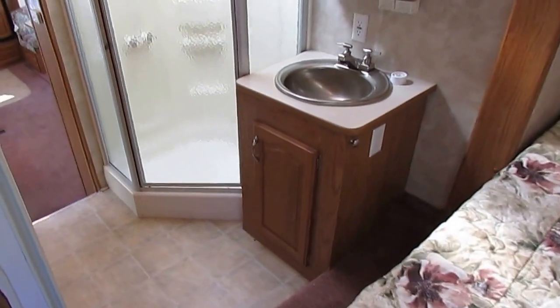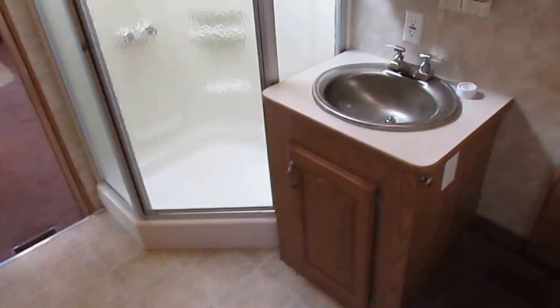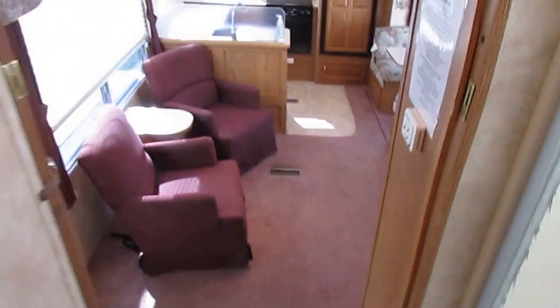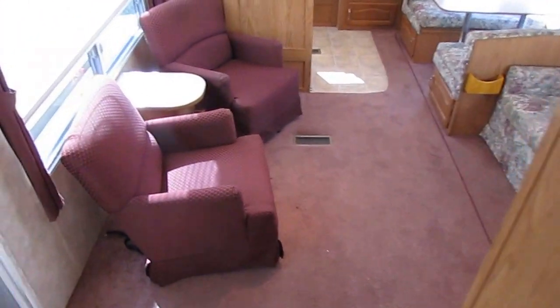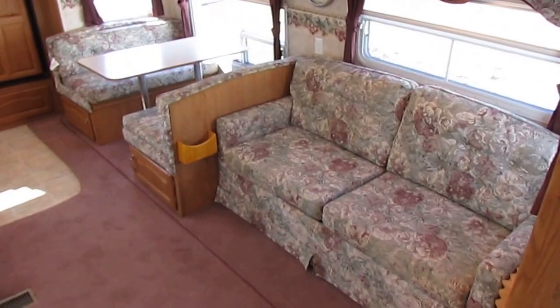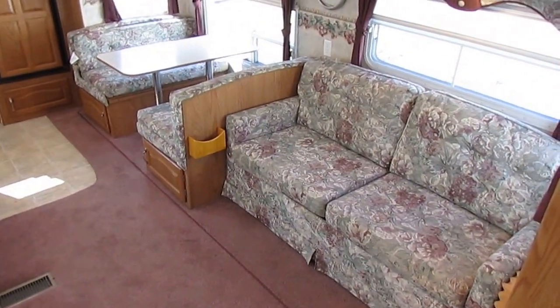What it is, folks, we don't inspect these RVs until we sell them. This allows us to keep our overhead down, and when we keep our overhead down, it allows us to sell really nice fifth wheels like this for $12.9. Now, we don't check them out till we sell them. Once you purchase this RV for the $12.9, and yes, that is a haggle-free price, but it's also out the door. But you got to look at the benefits.